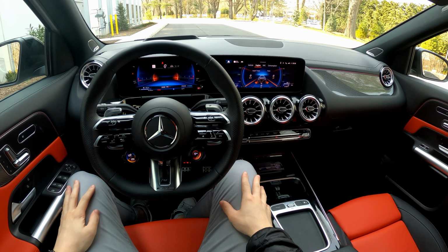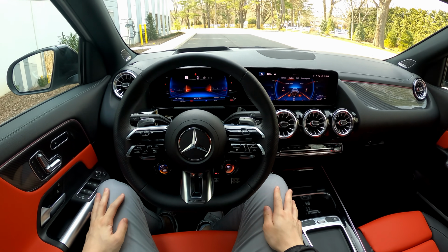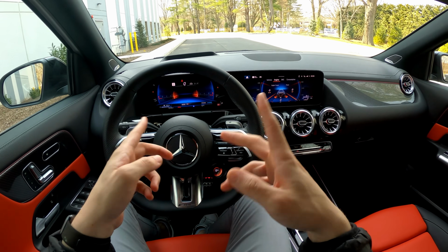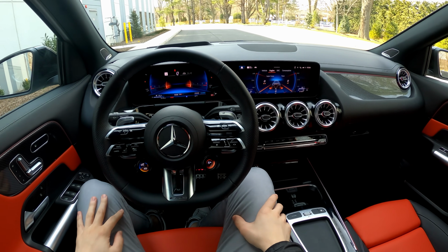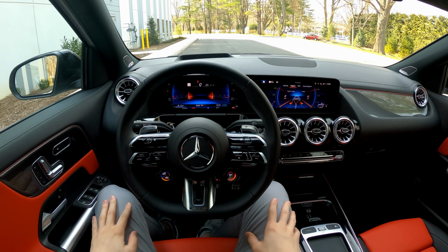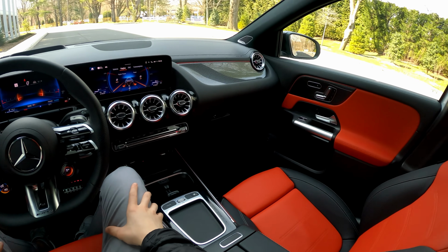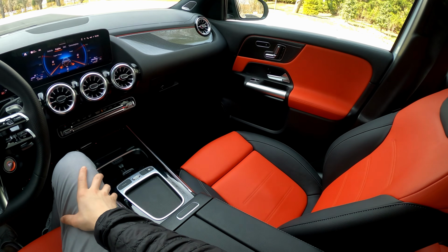Everyone, welcome to the interior of the 2024 Mercedes AMG GLA35 4MATIC. That's the full name, but we don't have to go into all those details. That is for my full review. Definitely go check that out if you haven't watched it. Today we're going to go on a POV drive and impressions of this 2024 GLA35.